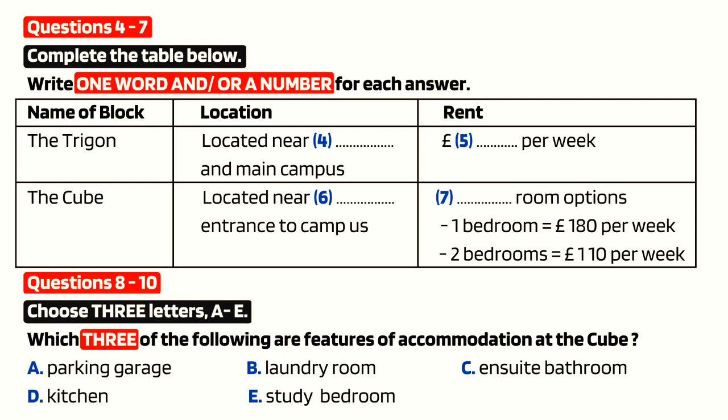And what are they? There's another apartment block called The Cube, located near the west gate of the campus. Accommodation there is in 1 or 2 bedroom self-contained flats. So the cube is self-contained? How does that work? Well, basically, they're just like ordinary apartments. Each apartment has 1 or 2 study bedrooms with ensuite bathroom, a lounge, and a kitchen. And what is the price of those? For the 1 bedroom, it is £180 per week, and for the 2 bedroom, it is £110 per week for each person.